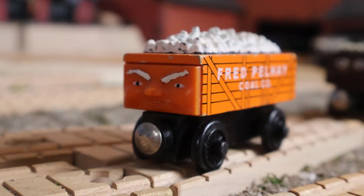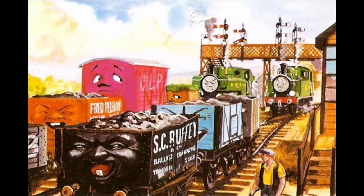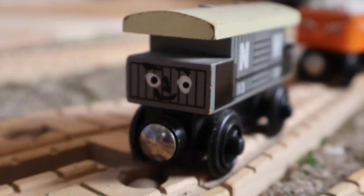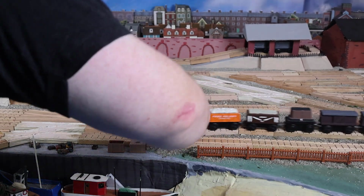Now we have one of my personal favorites. My friends have called him Grandpa Fred. I just call him the proper Fred. So in the illustrations, it's clear to me at least that he's the same as all the other ballast trucks in Arlesburgh. However, he's been adapted to wooden railway as a coal car, so I wanted to represent him as a ballast truck. This one is the definition of the most minor custom possible. I just took off a face, added my own face, and repaired the area underneath. And that's this train. Well, let's move on to the next train.